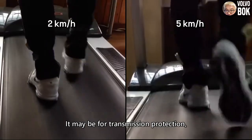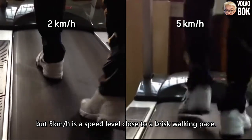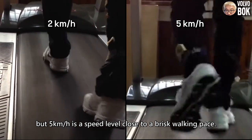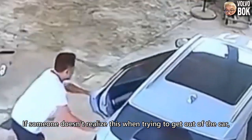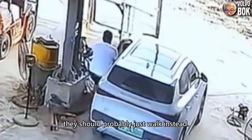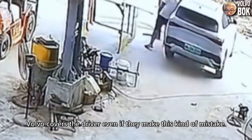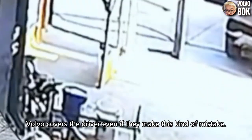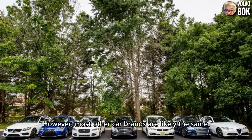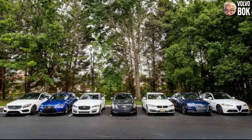It may be for transmission protection, but 5 km per hour is a speed rather close to a brisk walking pace. If someone doesn't realize this when trying to get out of the car, they should probably just walk instead. In conclusion, Volvo covers the driver even if they make this kind of mistake. However, most other car brands are likely the same, aren't they?